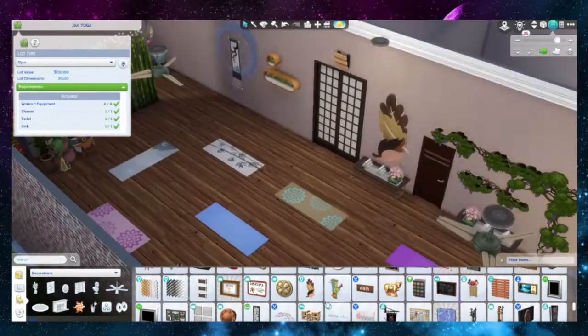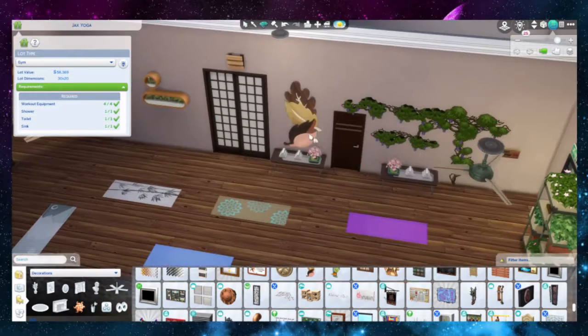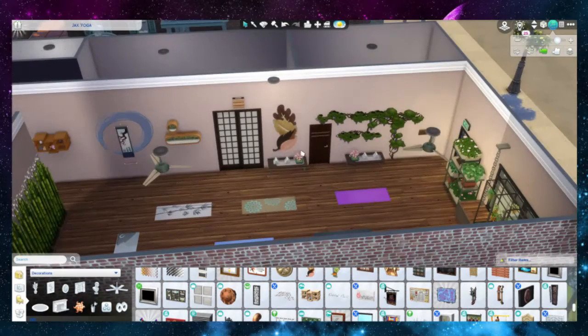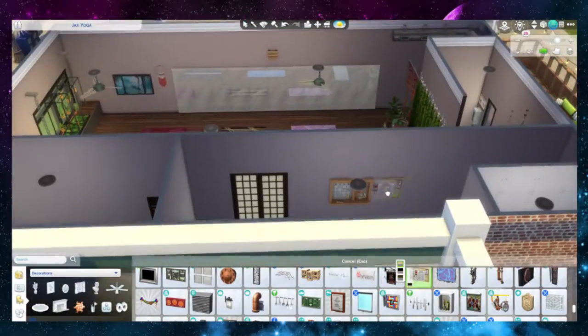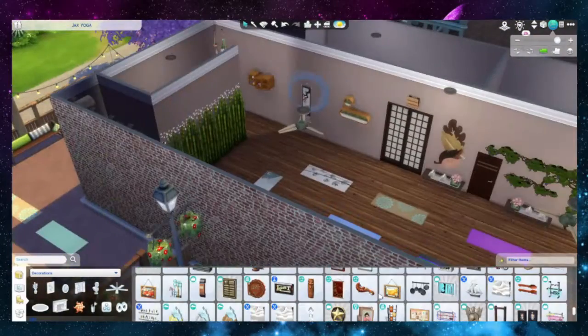They can use those, not really vending machines, but refrigerator doors. You can actually get face masks out of there, so they can use it as a spa space too. They can get face masks out of there, they can get snacks out of there. The yoga studio does offer food, so if your Sims are here for a while and getting hungry, they can grab food out of there.